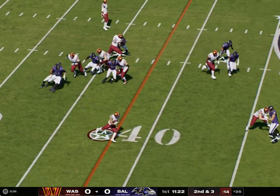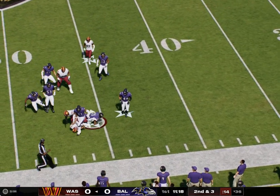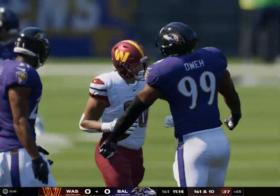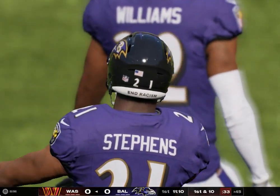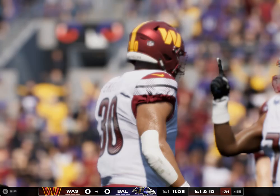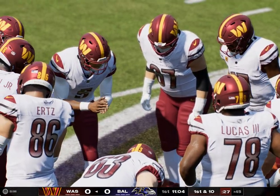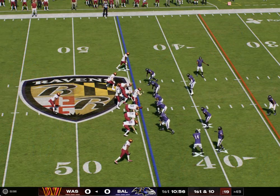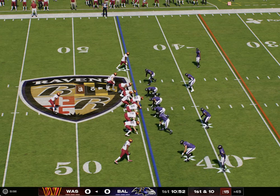Here's the first carry for Austin Ekeler. And he's taken down right at the 45-yard line. That burst, good for 20 and a first down. That's a very nice game there. A confidence-building run. Love the execution up front, and the way he pressed the hole, absolutely perfect. So in Raven territory now, here's a first and 10 at the 45-yard line.